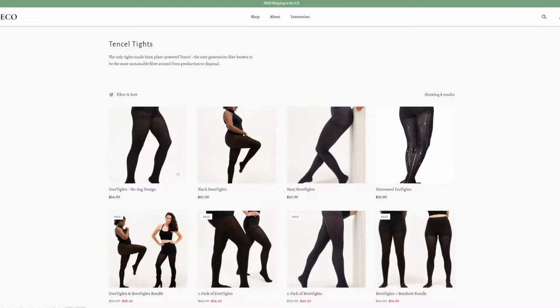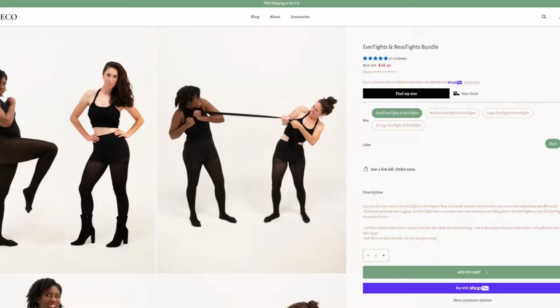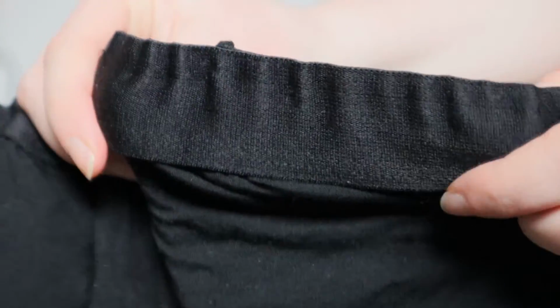So next up is Cloeco, which was formerly called Cloeco. I was very interested in trying these because they are 71% Tencel and 29% nylon and spandex. So that's a pretty decent percent of cellulose fiber while still looking like a classic tight. They only have two styles though, one that comes with an attached short called the Ever Tight and one that doesn't, which they call the Revo Tight. I went with the built-in short Ever Tight, but I would be interested in trying the other style as well because while I like the idea of the short, I'm not the biggest fan of the waistband.